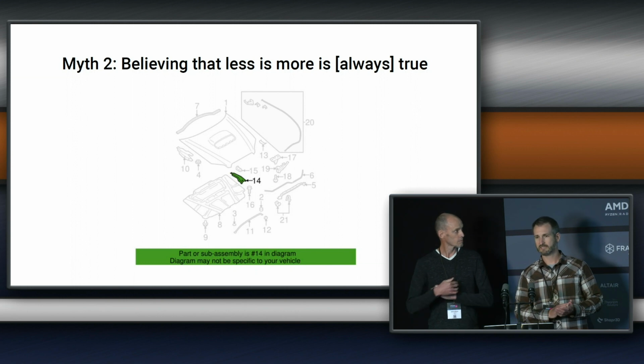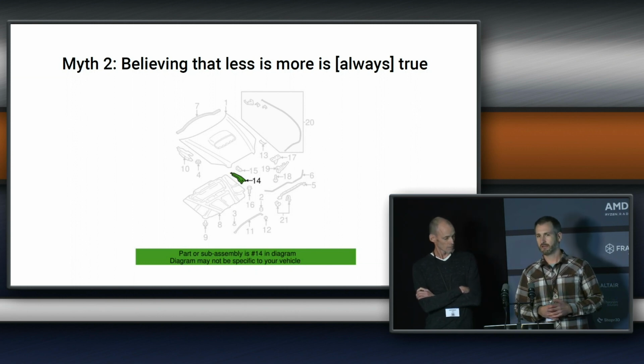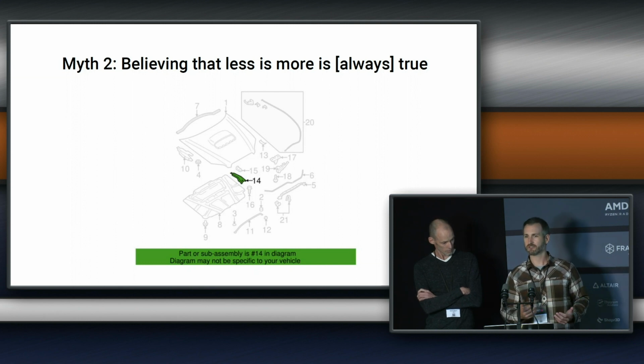So if we move forward to the next myth, I'm sure you've all seen illustrations like this, right? Where the best practice in technical documentation is the idea of less is more, right? You want to promote content reuse. So what you do is you strip away all of the context that adds the necessary information around the product, and you document only just that one product.